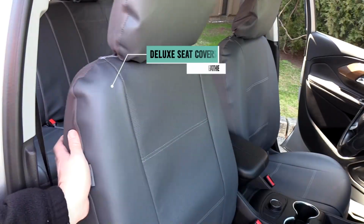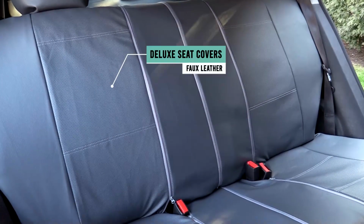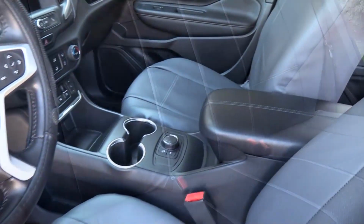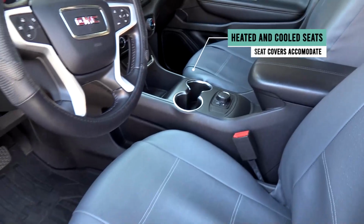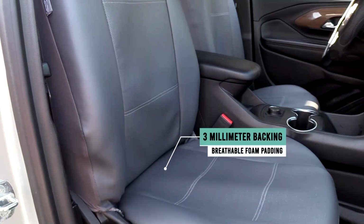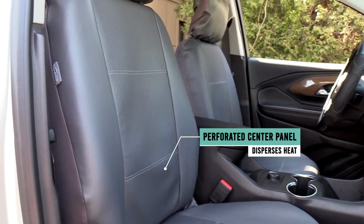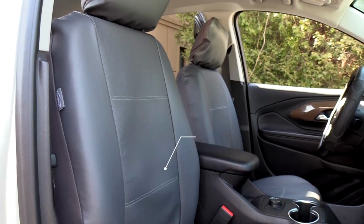Ride in style and comfort with our Deluxe Leatherette seat covers. Made of the highest grade leather, these quality covers are engineered to accommodate traditional, heated, or cooled seats, are backed with 3mm of breathable foam padding, and feature a perforated center panel that disperses heat, keeping you cool and comfortable.